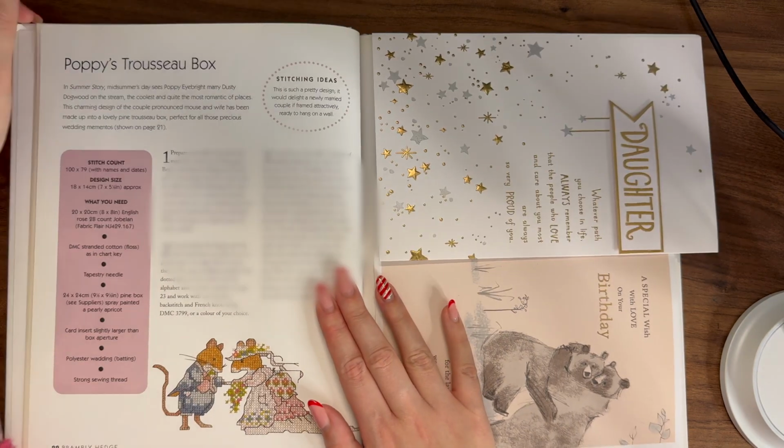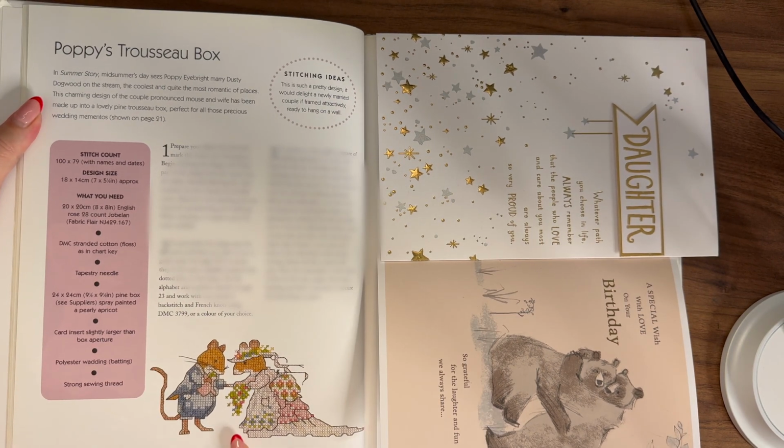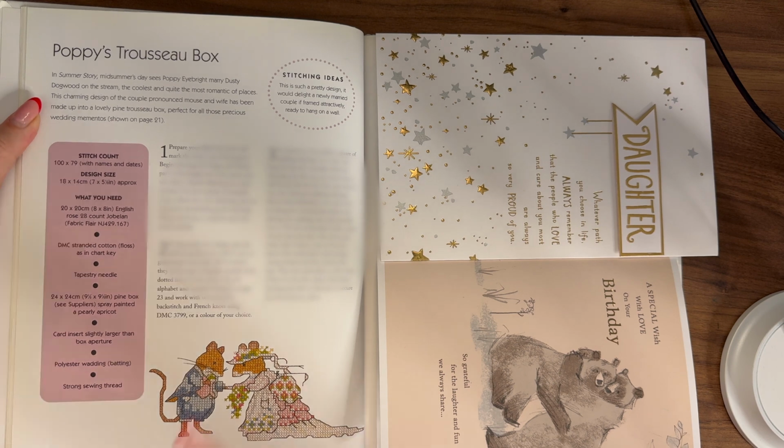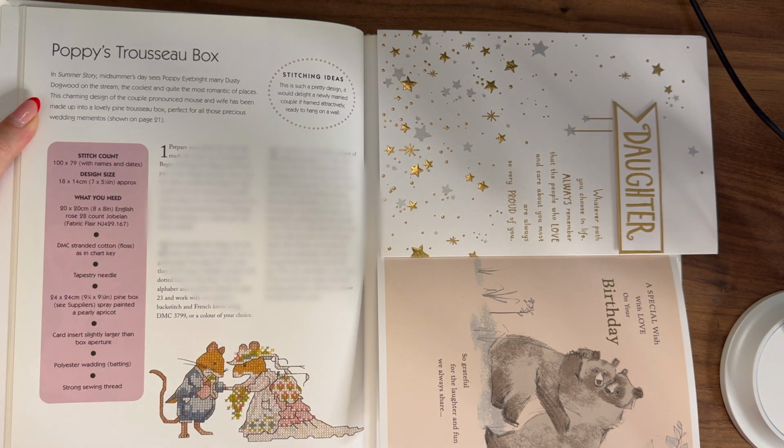So Poppy's Trousseau Box. These 2 little mice here, they're so cute. This is saying that it would work for a newly married couple. I would totally agree. That's very cute for them.